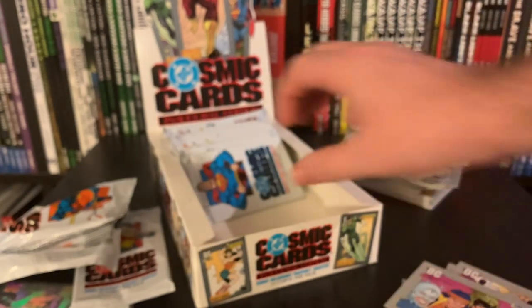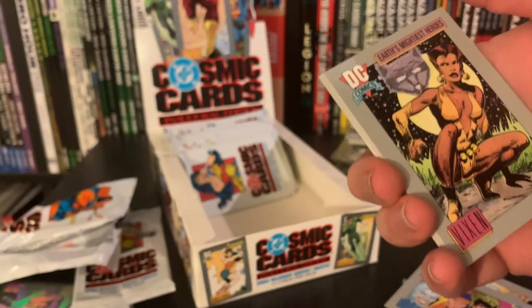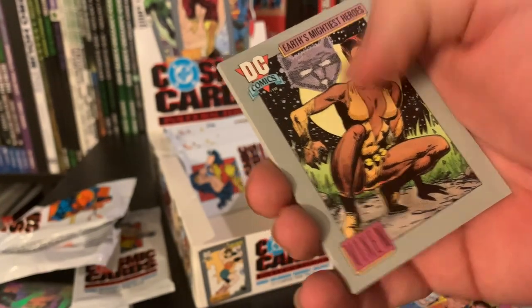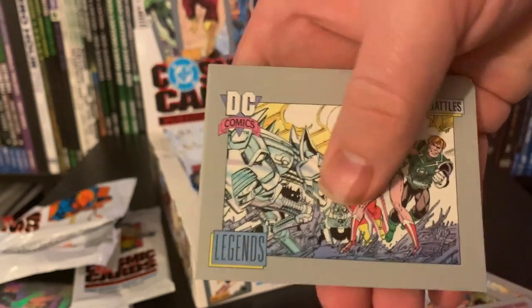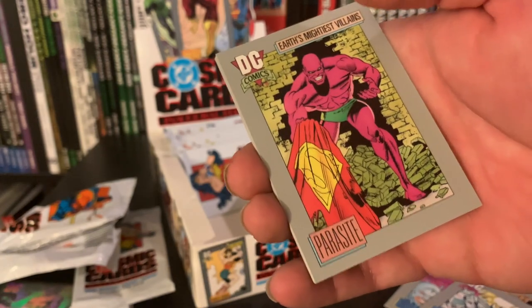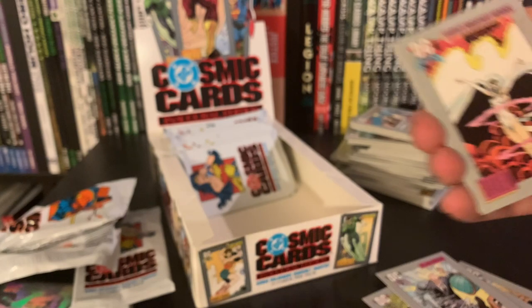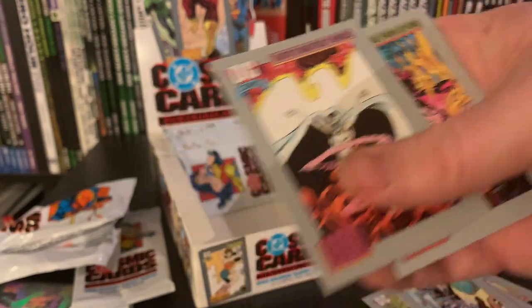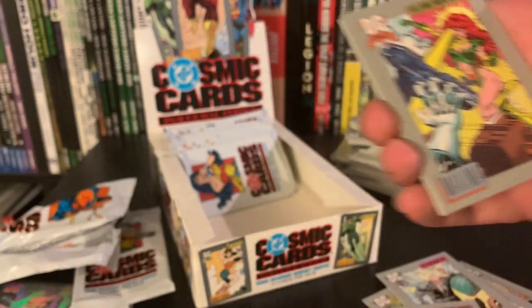All right, more cards. So far, only two hollows. That's interesting. I don't expect to get all 10, but at the same time, it's sort of sucky I don't have more than two at the moment. We've got Vixen. Legends. I don't think we've seen Legends yet. Parasite. Superman villain. Modern Age Lex Luthor. Raven. Haven't seen her yet. Despero. Haven't seen him yet either.